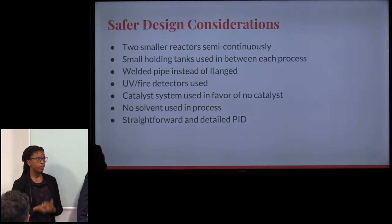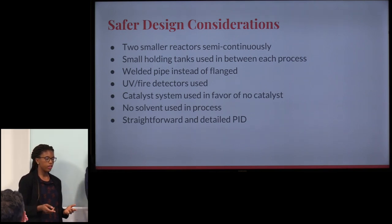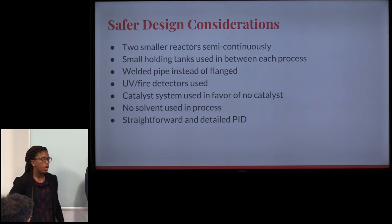As mentioned, we have flammable chemicals that we're using downstream. So we would decide to use welded pipe instead of flanged, and this would help contain fires if they do occur. But when fires occur, we also have UV and fire detectors, which are used on units of concern. And these detectors would help operators tell where and when they have to deal with these fires.